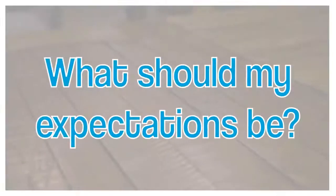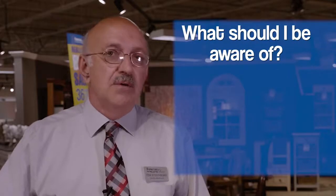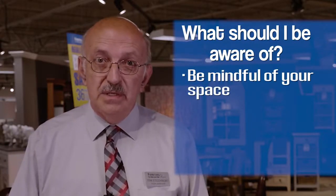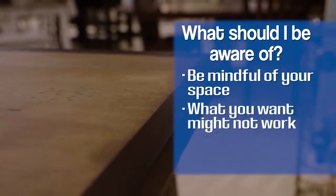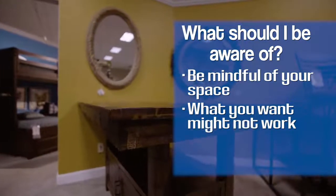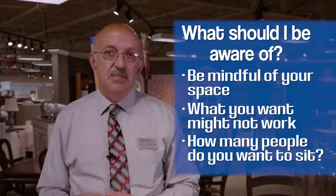Most people come in with expectations of how many people they want to sit at the table. Sometimes their expectations can exceed their physical limitations of the space that they're in. I've had customers come in and they've got this vision of what they want. They want a pedestal table or a trestle table, but they want to fit all these people around it.